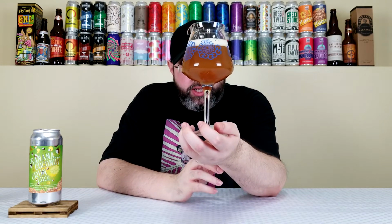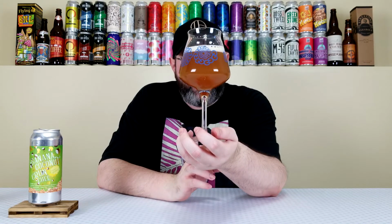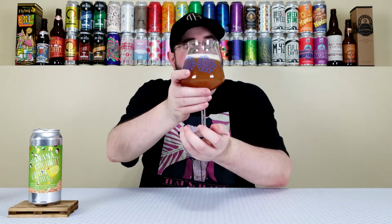But yeah, that is a really deep, dark, almost caramel, or I should say a lighter caramel color. It has about a finger of an off-white, eggshell white head, looking pretty creamy. Looks fantastic. Let's get a nose.